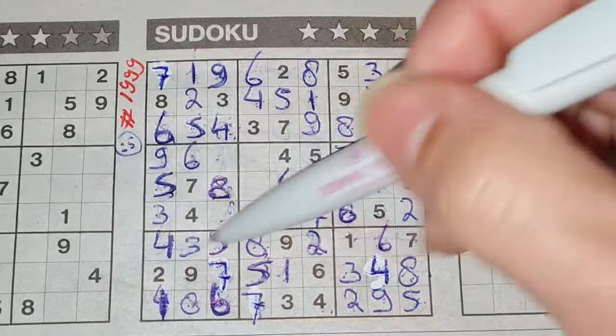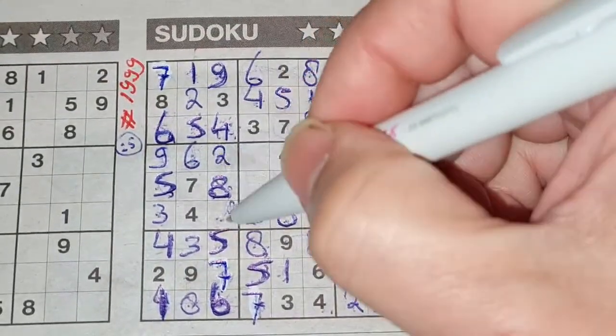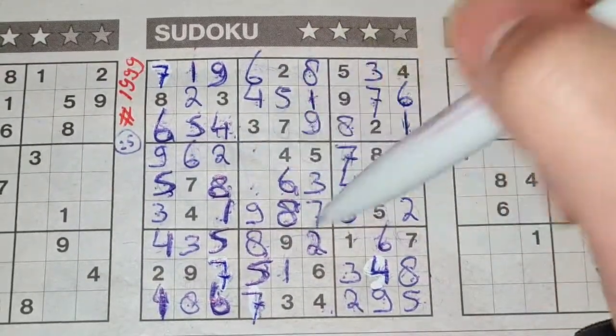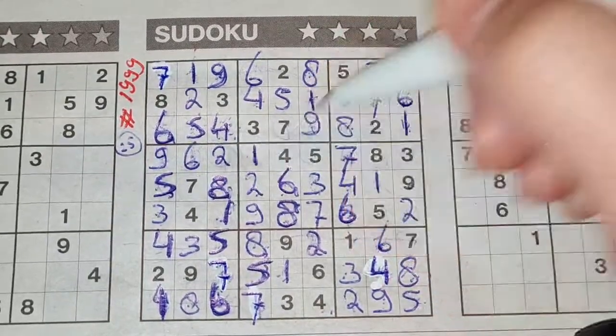Two boxes left in this big square, the 1 and the 2. We see there a 2, no 2 there. 2 should be here, and the 1 goes there. Two boxes left in this big square, 1 and a 2. We see here a 2, no 2 there. 2 should be here, and the 1 goes there.